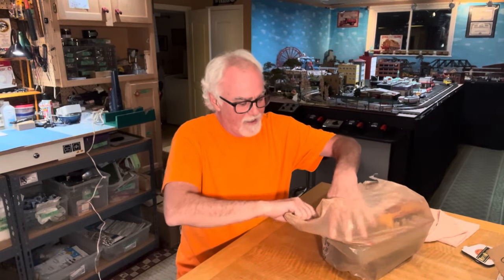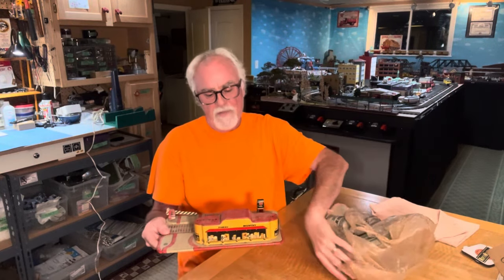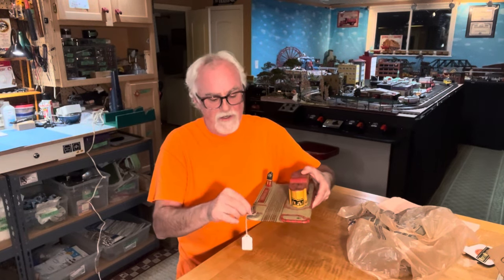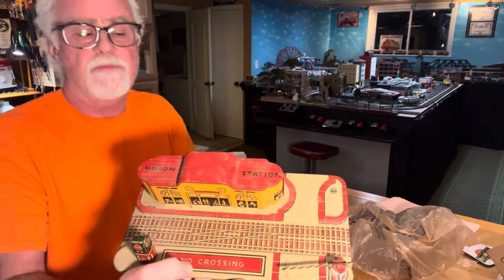Now, what I did get, and I don't know what attracted me to this, maybe it was the price, maybe it was just the uniqueness of it, but it's a cool little Marx, like a little train station. It says Union Station up on the top.